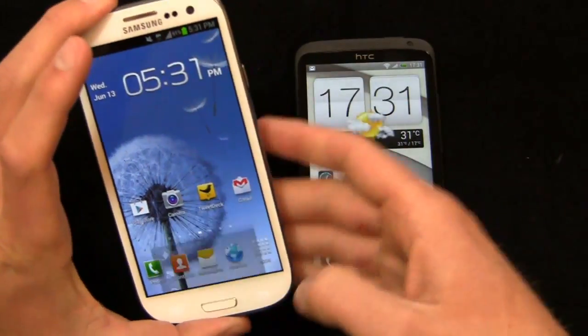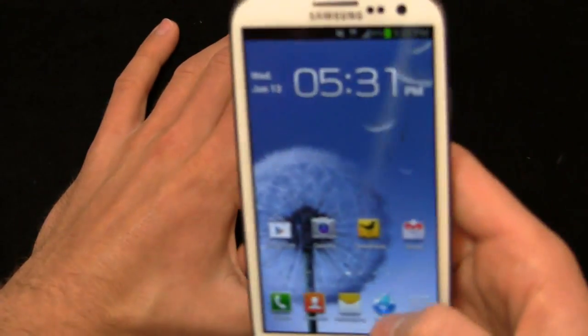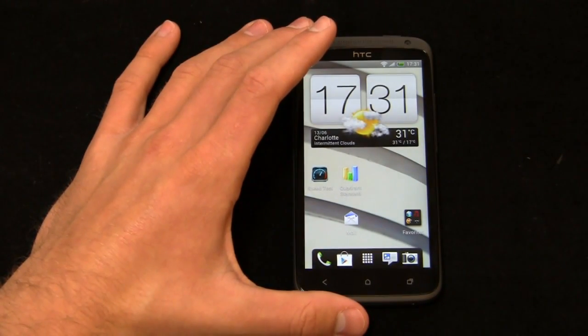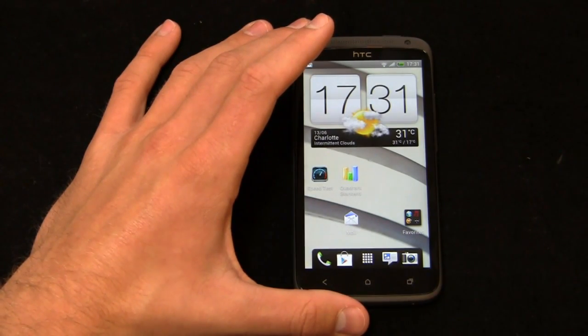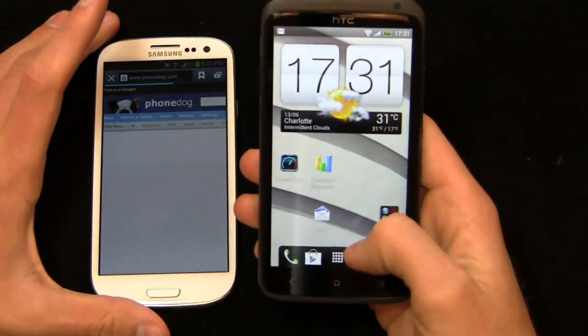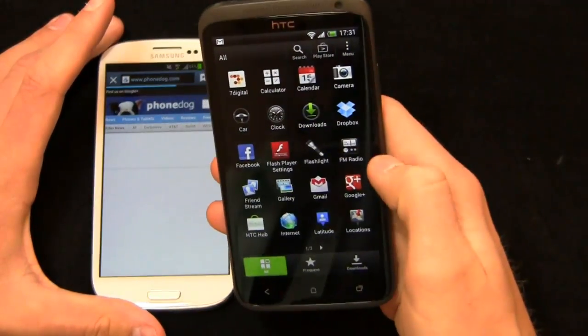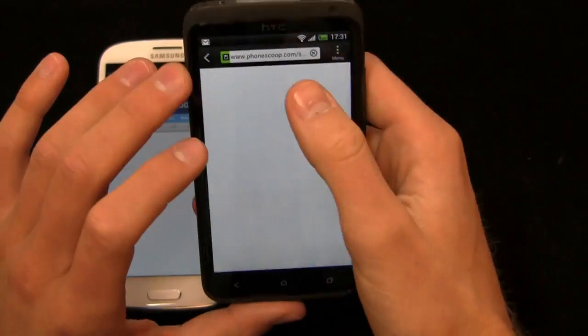So let's take a look at browsing really quickly, and forgive me, I had to put this one on Wi-Fi because it was having data issues for whatever reason. I'm going to pull this out here so I can actually see it and load up phonedog.com so you can take a look at what it looks like over here, and then I'll show it to you over on this one as well. We'll go into the web and take a look at some of the browsing features. Internet, let's go to phonedog.